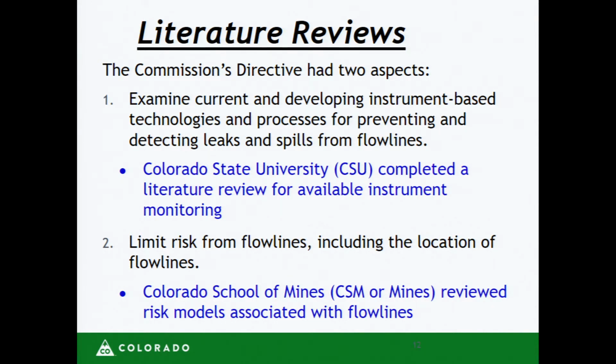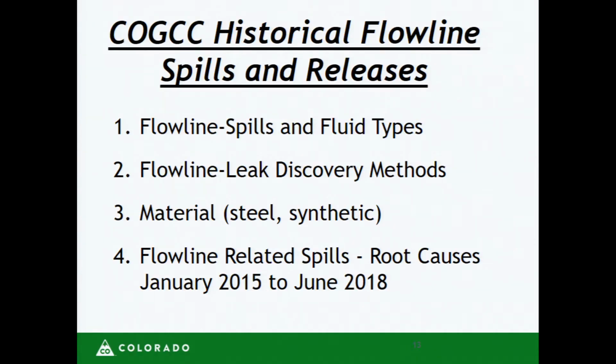There are qualitative models, which we kind of have already, where you say, how close am I to a receptor? A receptor being a population, a water body. And we use our GIS system to then create a qualitative model. But one of the things that Mines came up with is a recommendation that we need to add elements of more quantitative modeling, so we can then model these things in that sense.